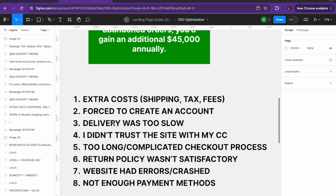Remember, a frictionless shopping experience will always lead to a higher conversion rate. So if you are selling products, make sure that your checkout experience is short, sweet, and you're gathering the information you only need. The next thing is the return policy.